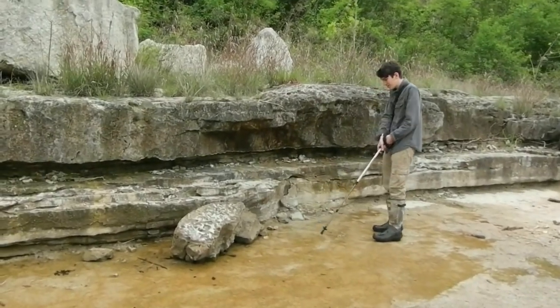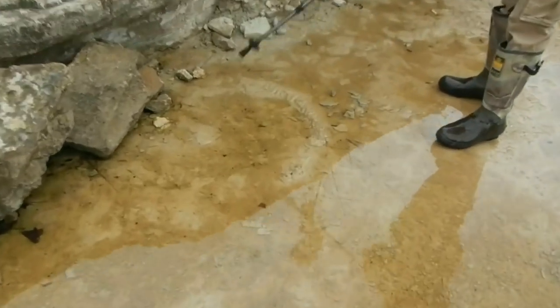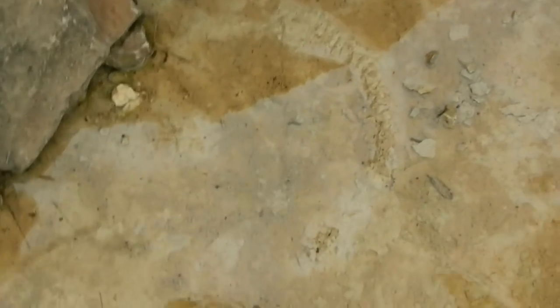This right here, that's a track. See how the rock is pushed up around it? That's where the mud pushed up. Oh, yeah. Wow. That's a sauropod.